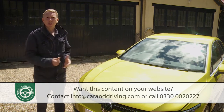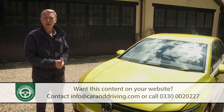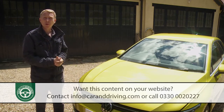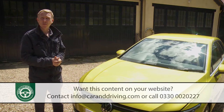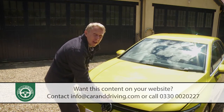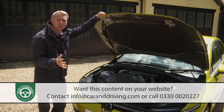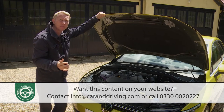That 130 PS 1.5 TSI engine is offered with all three trim levels, and with any of them, another £600 will bring you up to the level of a Golf with multi-link rear suspension and get you this unit in the 150 PS form that we're trying here. Though by that time, you'll be up to a starting point of around £25,000.